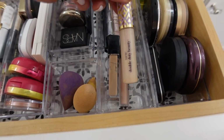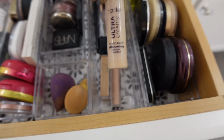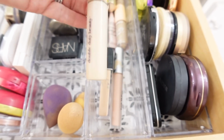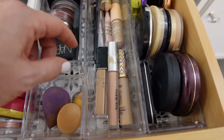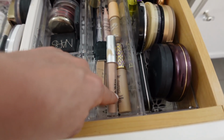This, the Tarte Shape Tape Ultra Creamy, is amazing. I've been using this every single day under my eyes, without fail. This is what's been under my eyes, but it is messy. I'm constantly having to wipe it off after I close it, and clearly it's getting on the other things. And the rest of these I use occasionally, but those are like the go-tos.